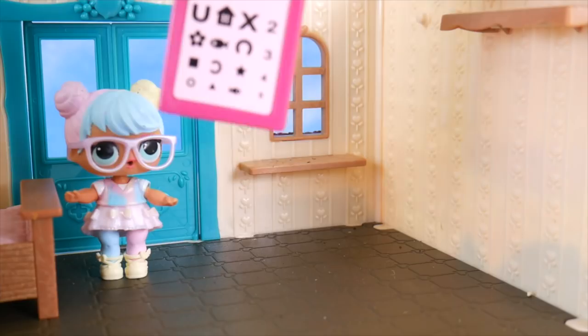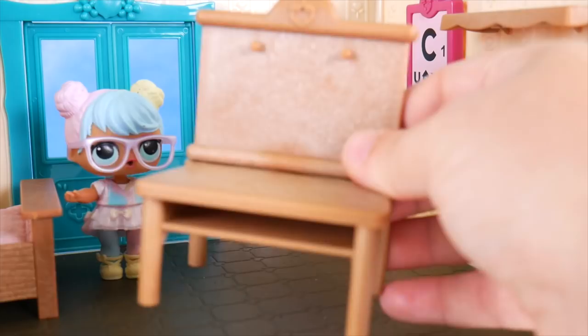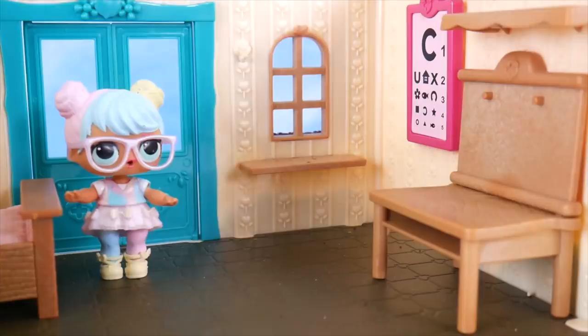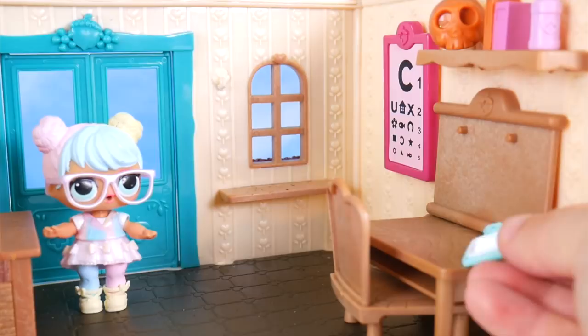Here's our eye chart for checking patients' eyes. They have to be able to read it. That hangs on the wall. I also have a desk to work at. Let's set that over here and put in a chair. Other things in my office to display is the skull. I've got some more books here, some other medication, a chart, and a file to go through.